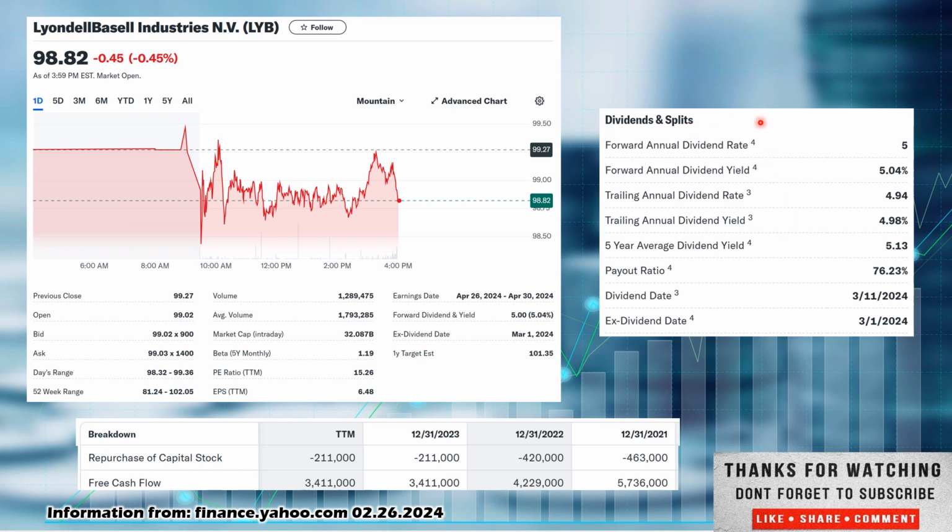Now, let's go over here into statistics. We're going to take a look at dividend yield theory, right? We want to check out dividend yield theory, see if it's potentially undervalued. To do that, we take a look at the 5-year dividend yield average, 5.13. We compare it to its current, 5.04. Same number over here, 5.04. I know it says forward annual dividend yield, but it's the current dividend yield, or what they're looking at for tomorrow. That's why it's forward. And since it is lower than their 5-year average, it speaks to some overvaluation on this. These numbers are inversely correlated. If it's lower, that's overvalued.